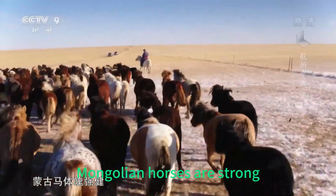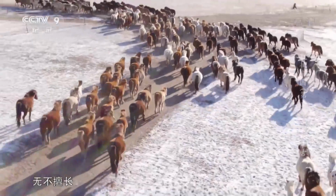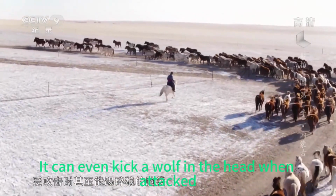Mongolian horses are strong, good at riding or pulling a cart. Thick fur can withstand Siberian blizzards. It can even kick a wolf in the head when attacked.